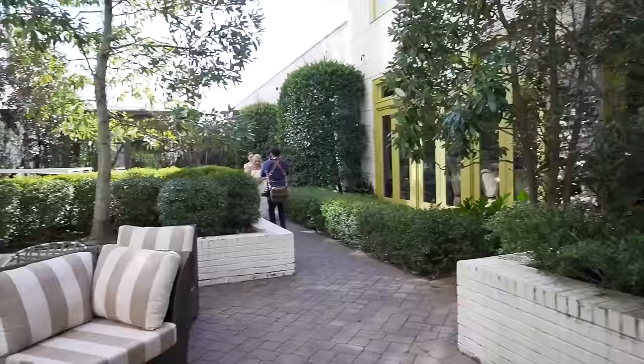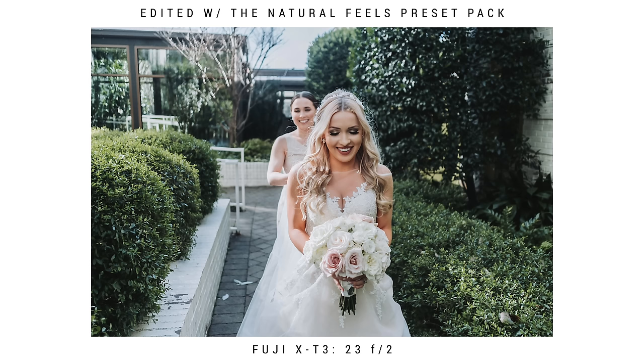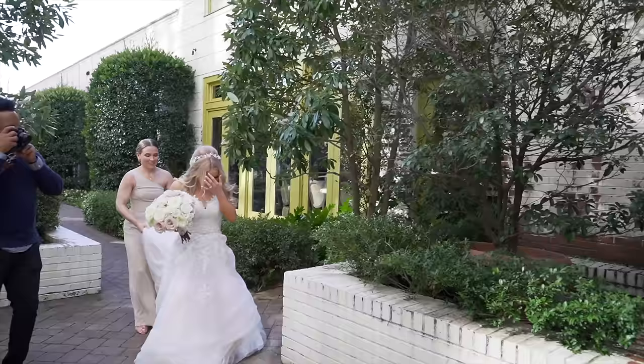So right now, my second photographer is set up by the groom, and I'm leading the bride over to the groom for their first look. I'll typically take a couple of shots while she's approaching as well. It's a fun moment, little smiles, kind of some nervousness. Then once she's ready, I let her know to walk up, and I switch over to my 56 f1.2.